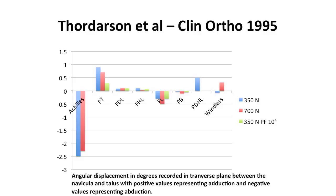in the transverse plane. The windlass mechanism is not significant in the transverse plane as it was in the sagittal plane, and the combination of all the tendons combined also shows an adductive type force, versus some of the deforming forces of loading the peroneus longus or brevis tendon causing abduction, offsetting some of the arch adductors. But again, the important concept from the slide is noting the significant deforming force of the Achilles tendon with increasing tension levels.